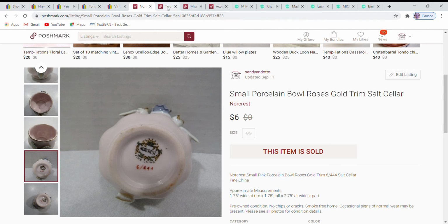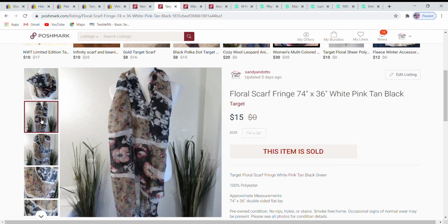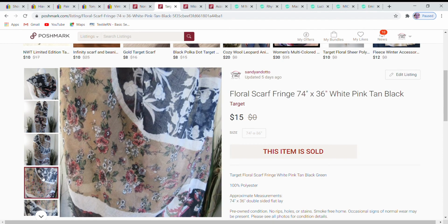And the next item is this really pretty scarf. This was from Target, but I really liked the two kind of totally different designs that they put on this, and how lovely it blended together. And so, you know, when you're out thrifting and you see something really pretty, and even though it's Target, it's still fairly unique. And you think someone else is going to like this and appreciate this and give it a second chance in life. And so this one did sell for $15, and this sold as a best offer.